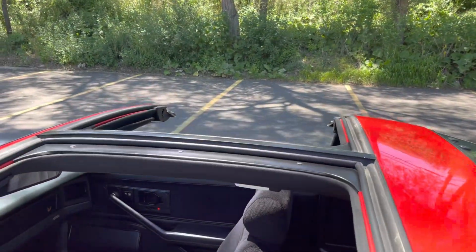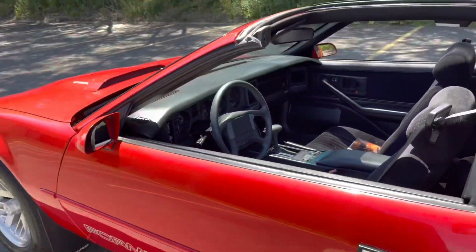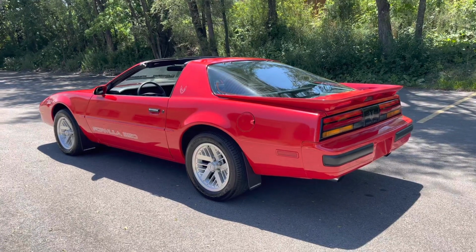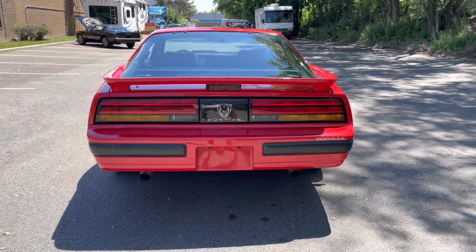The moldings, everything is nice. Interior, clean. Got one little tiny hole. I'm going to try to work on it in the driver's seat, but nothing major. That's right, 14,000 miles. Crazy. It's just as clean underneath, too. Fully powered. Everything's working the way it should be working.